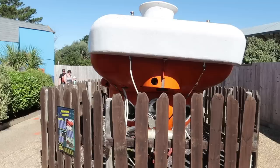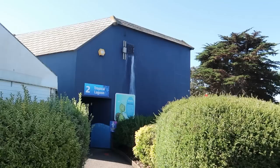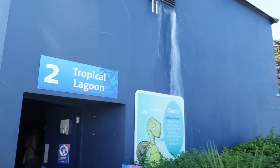Let's go and enter into the tropical lagoon. Got some facts about sharks. I do wish these buildings had a little bit more theming and decor on though. I think that would really make it.